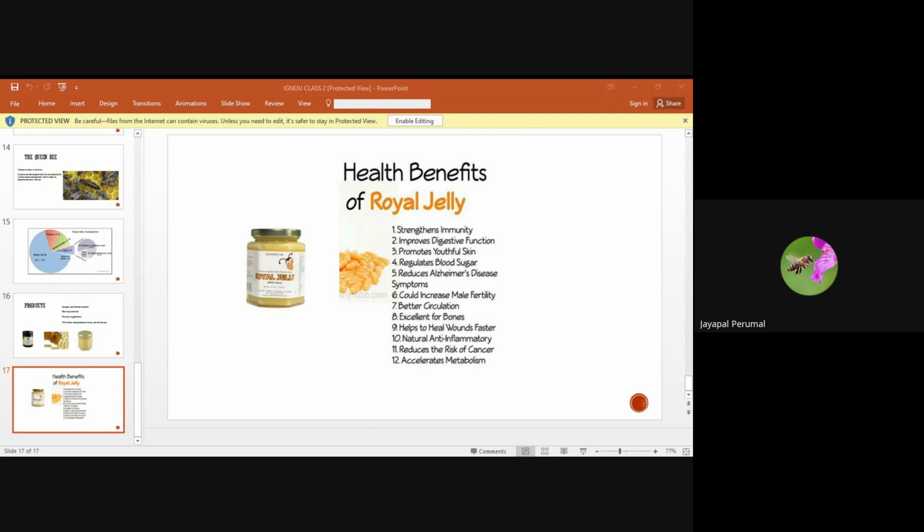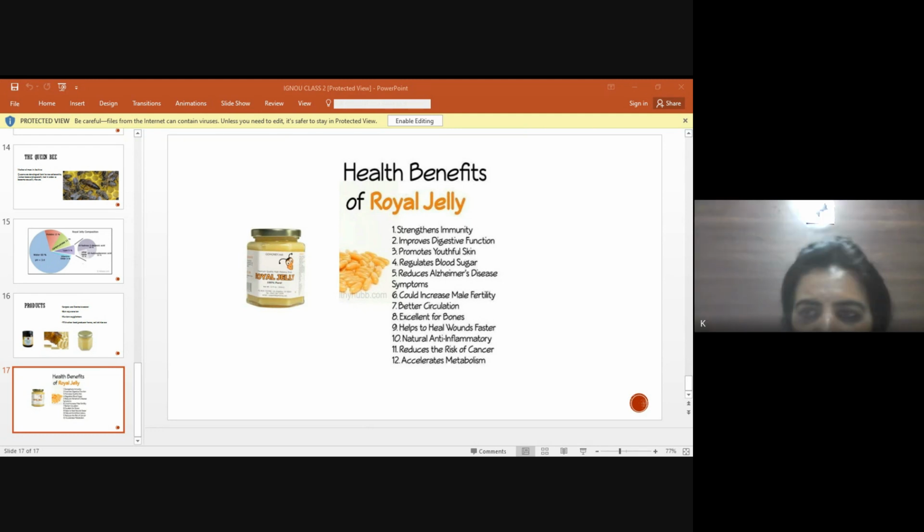Madam, if I want to purchase quality royal jelly, in the market there are plenty of products. Is there some original product and some duplicate products also? How can I identify, ma'am? It is very difficult to identify, except for the source, maybe.